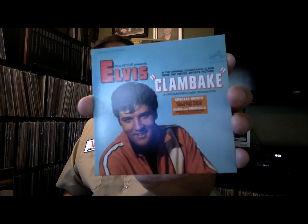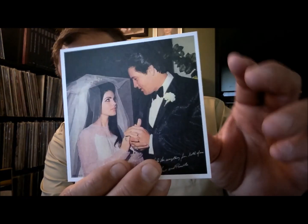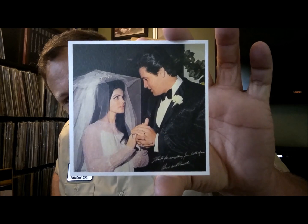Next up is another one I wish they would have done in mono, but it is the soundtrack to Clambake. Another great album. This had a really cool bonus photo. It had nothing on the back. It was textured when it originally came out. I don't know if you can see that or not, but it is textured. The same exact kind of texturing as the original bonus photo, only CD size. Just stunning, stunning. I can't say enough about this set.